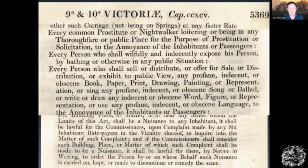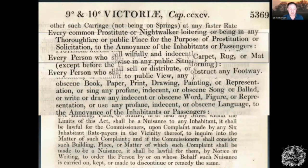"Every common prostitute or night walker, loitering or being in any thoroughfare or public place for the purpose of prostitution or solicitation to the annoyance of the inhabitants or passengers, every person who shall willfully and indecently expose his person by bathing or otherwise in any public situation. Every person who shall sell or distribute or offer for sale or distribution or exhibit to public view any profane, indecent or obscene book, paper, print, drawing, painting or representation or sing any profane, indecent, obscene song or ballad," blah, blah, blah. It sounds like Dodge City. Wath-upon-Dearne in the early 1800s sounds like a very dodgy place.